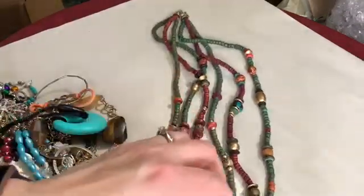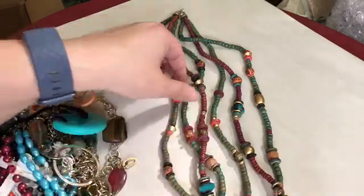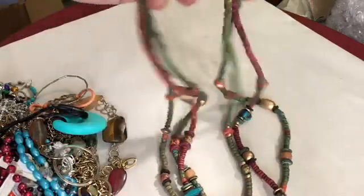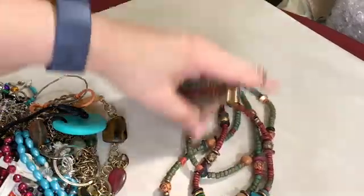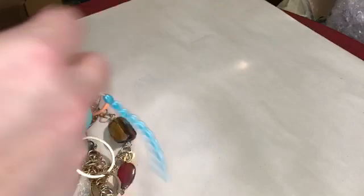Wooden beads. Some little, those are wooden too. All of them are wooden. 3 strands of wooden beads, definitely older. No markings, but I like that one a lot. So it'll likely go in my to-list pile.